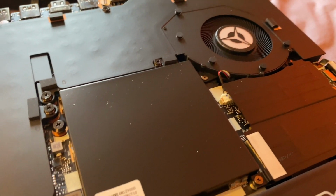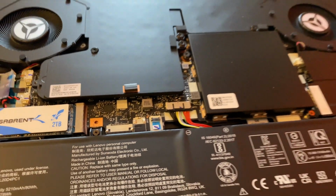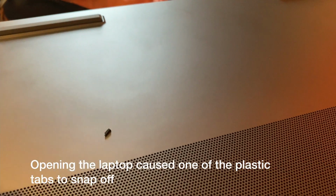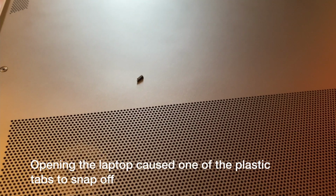There are these plastic notches that click together underneath this. I used a plastic pick that came with my iFixit kit, and it broke the plastic pick, so you do need a metal pick or something stronger than just a plastic pick.